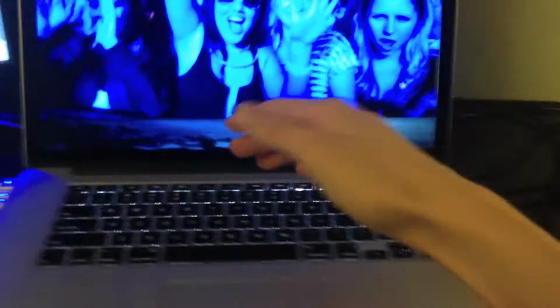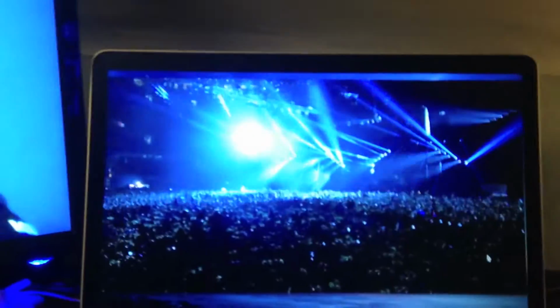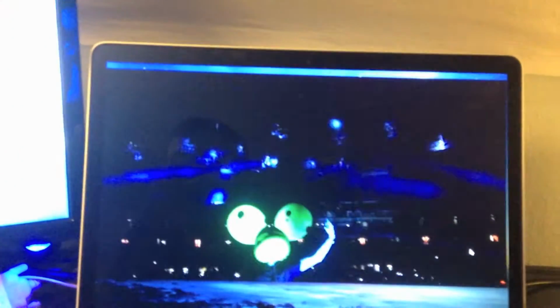So if we go closer, you can hear. Hopefully you can hear that it's having a bit of a time. The fan itself is getting quite warm, but there isn't any sort of latency or lag or anything like that. So it's quite impressive that all of these videos are running completely off a laptop that is as thin as the MacBook Pro Retina.